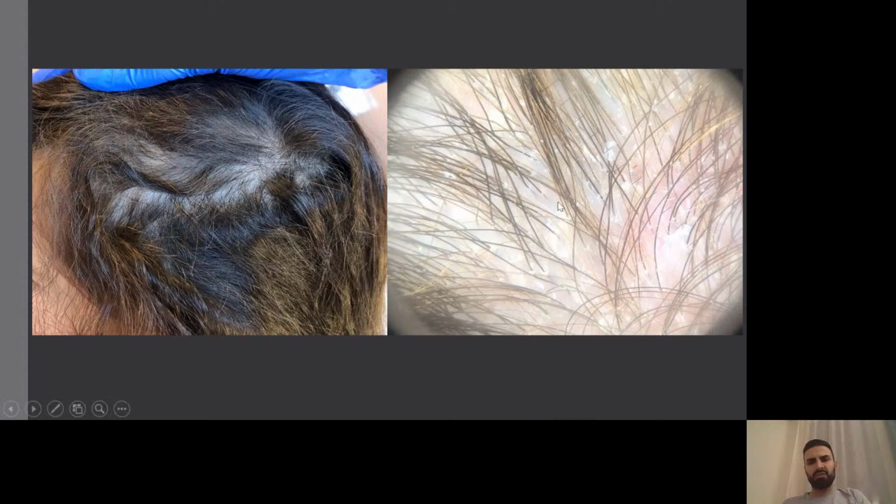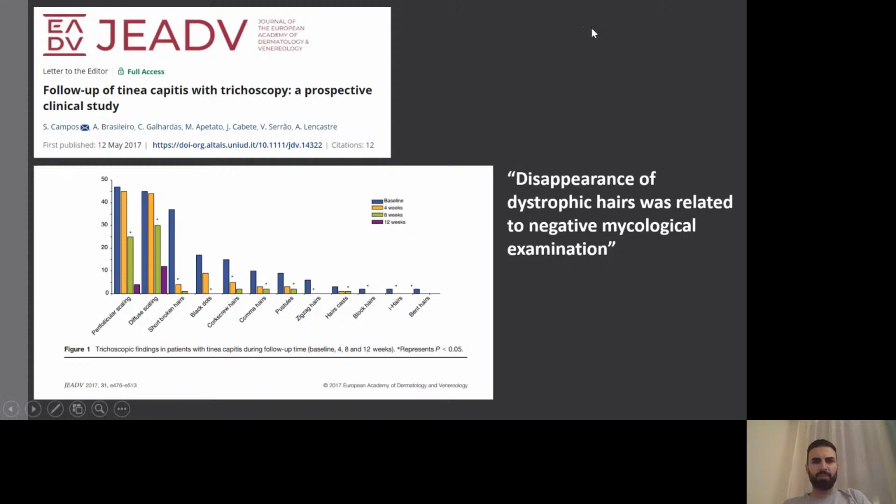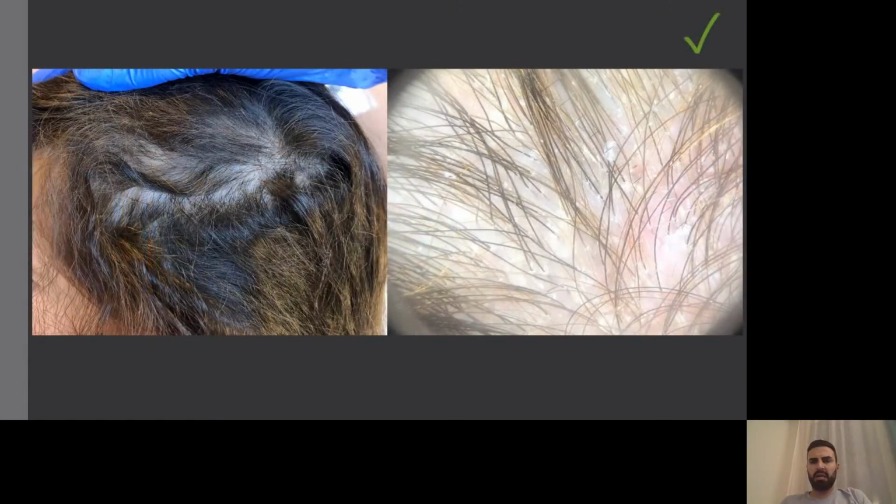I just see a little bit of scaling, white scaling, but actually there is a nice study made in Brazil a few years ago saying that when we have the disappearance of dystrophic hairs, we can be pretty much sure that the mycological examination would be negative. So if we don't have dystrophic hair, we have to consider the patient healed, according to this study. So what did I do? Okay, I said the patient, you are healed, you can go home.